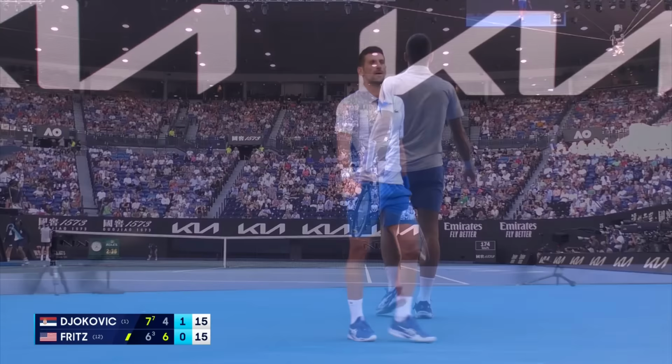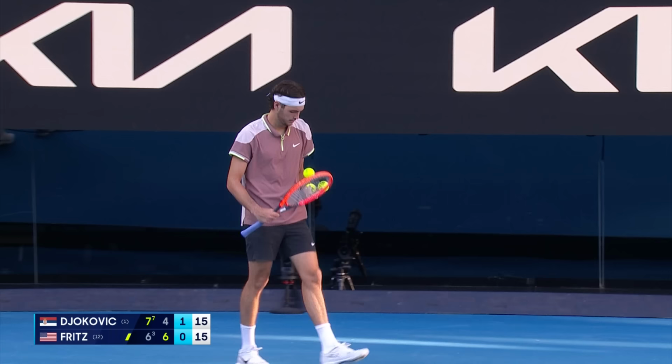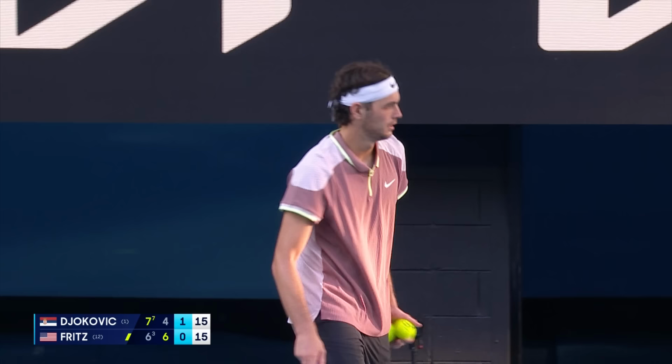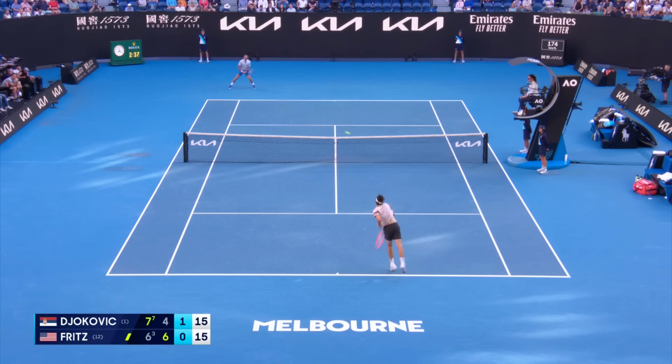Certainly look as though it's going to be probably the longest that he spent on court through five rounds. If he does make the semi-finals here, Djokovic, he's closing in on almost 14 hours on court already in his opening five matches. Back in 2021, the year that he played Taylor on the way through.